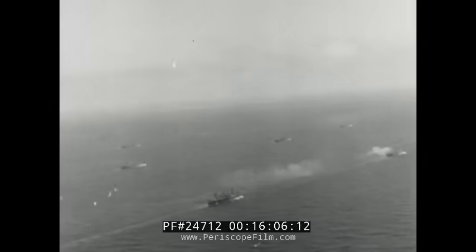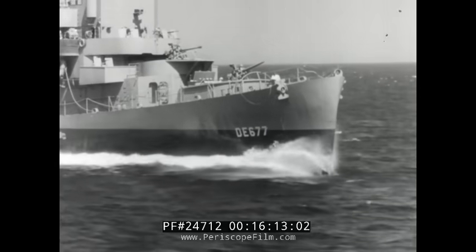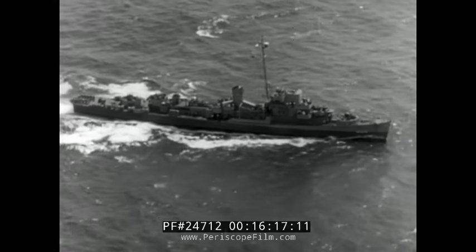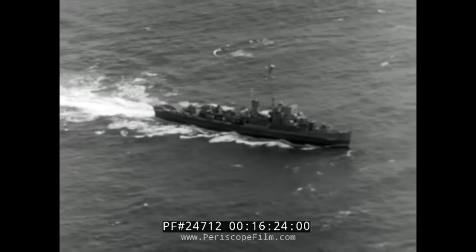So the convoy is safe. 677 can now be listed as a veteran ship. Its crew have earned the name of sailors, of man-of-war's men. Soon, one of these DEs will be your ship. Soon, you'll be sailing for Bermuda and points beyond. Good luck and smooth sailing.